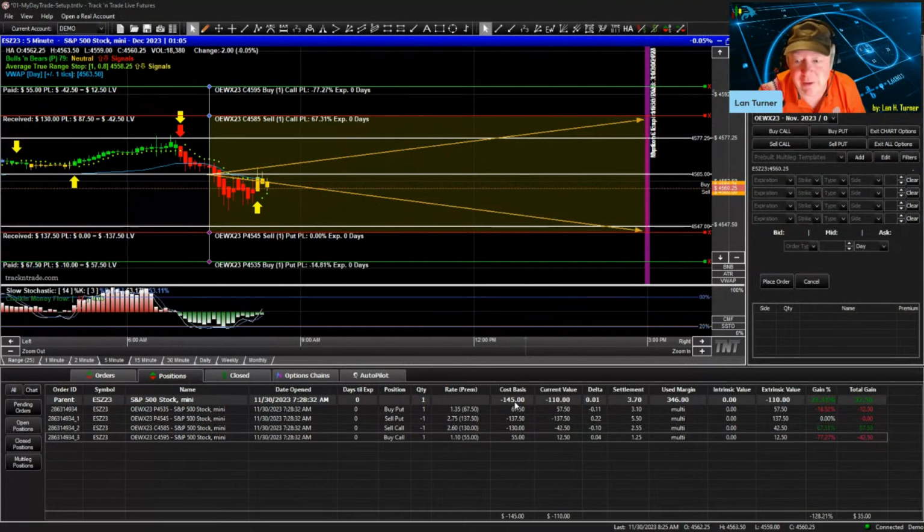No, $145. Sorry. $346 is our used margin. That's our max loss. So they're going to margin us at our max loss, which is $346. That's how much we could lose if this whole thing goes awry. But our profit is $145. That's the max money we can make.